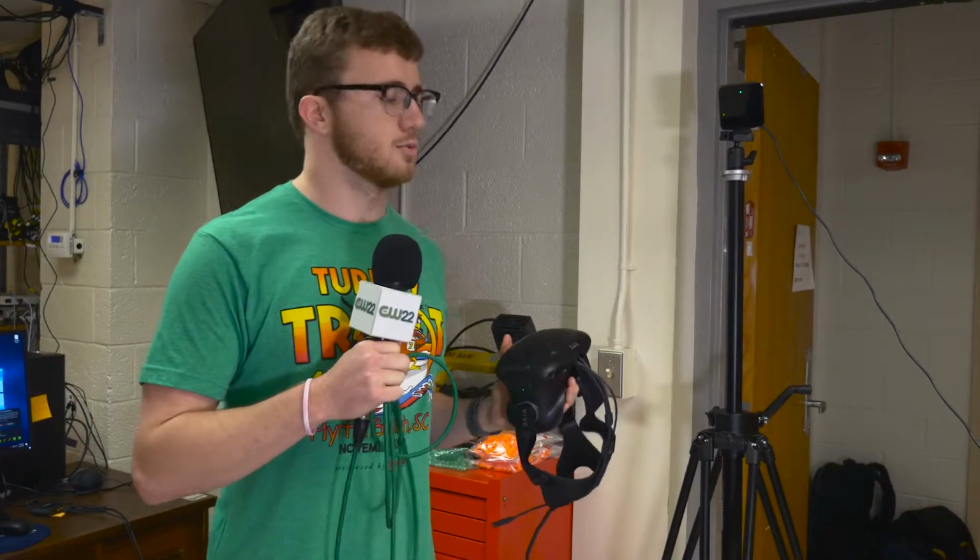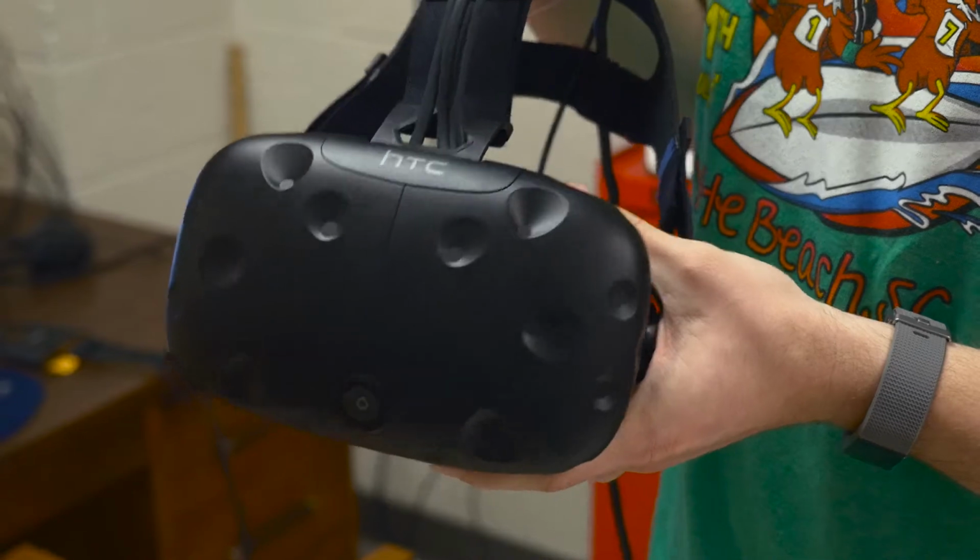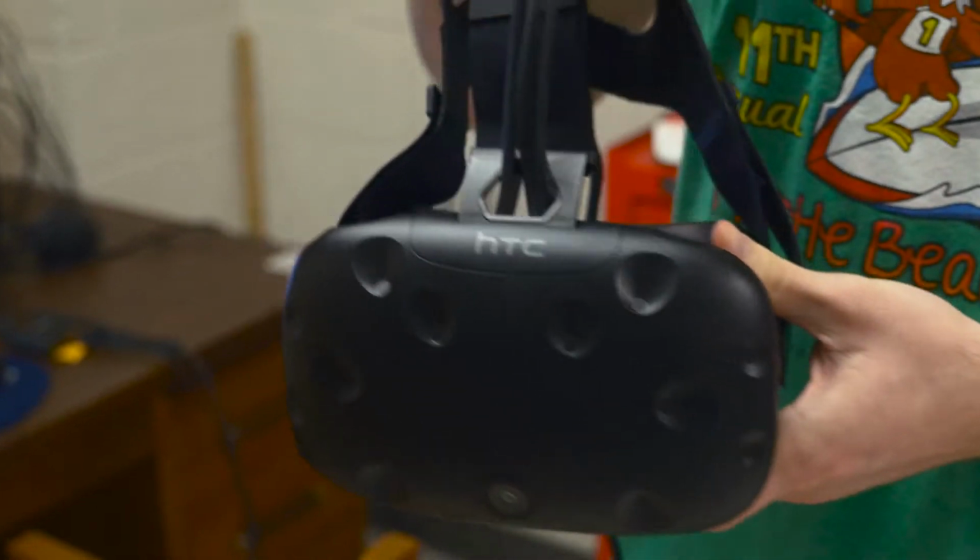So this is the HTC Vive headset. It's a head-mounted display for virtual reality. It's a consumer-based product, so we can go and buy this at a store for a pretty reasonable price, which is a big benefit to this compared to the larger equipment.